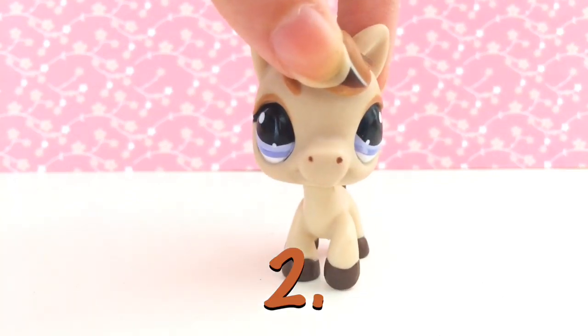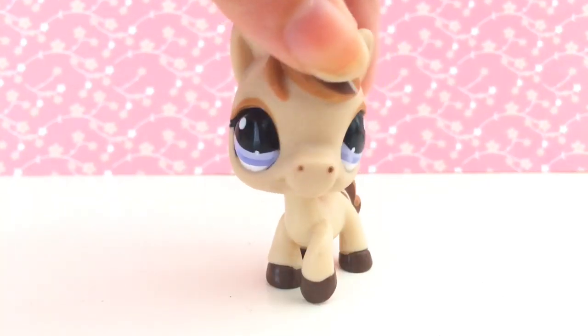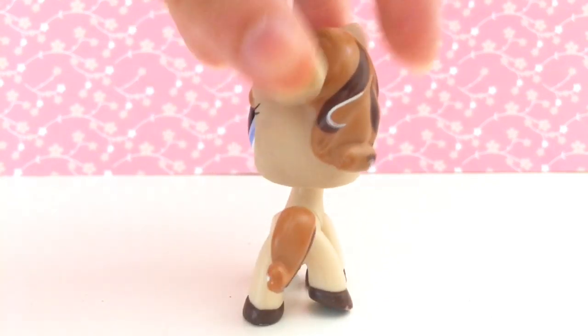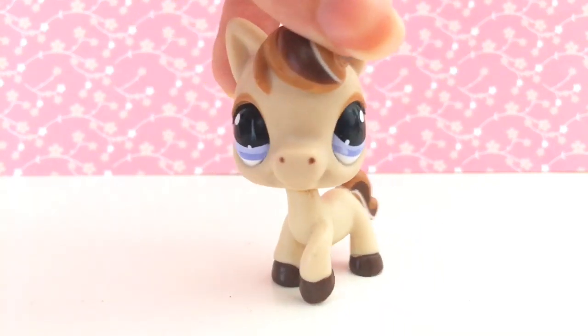Now here's where the decision making became like mission impossible. It was between 2 molds, but I finally chose one for the number 2 and number 1 spot. So for number 2, we have the horse. LPS horses are literally like the best thing ever, okay, don't at me. This is so beautiful and elegant looking. I love the horses so much.